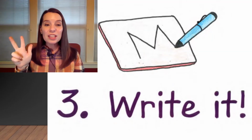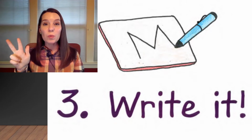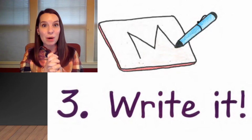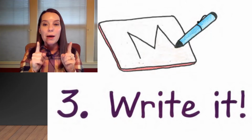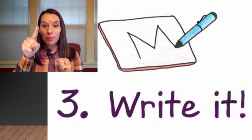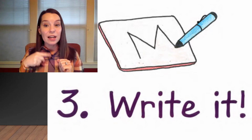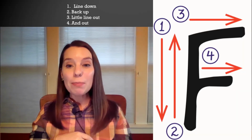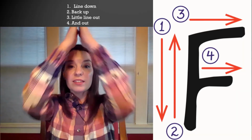The third thing we do when we learn a letter is we write it. So get your whiteboard out, get the cap off, and get your pens ready to go. You're going to use my screen and follow my finger to say the letter pathway as we write our new letters. A capital F is a letter that is tall, so we say pens up.